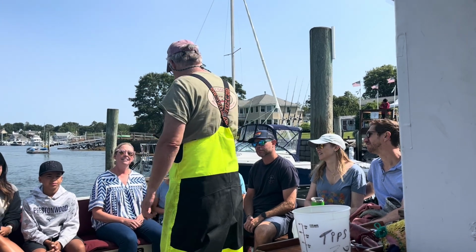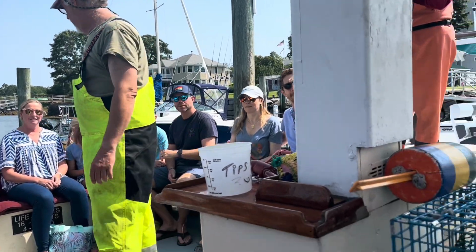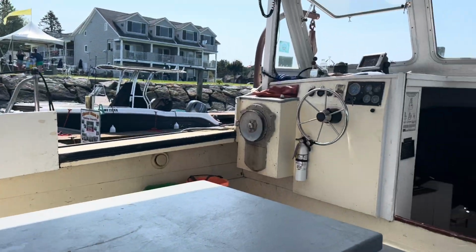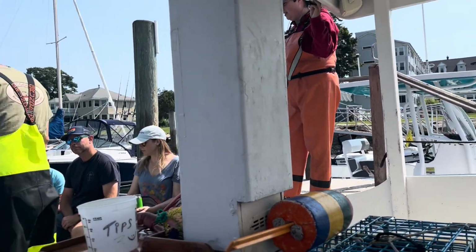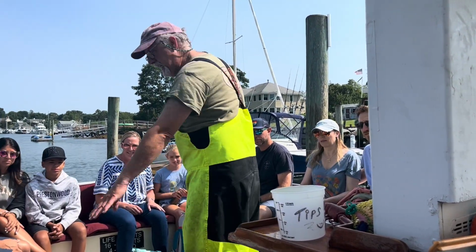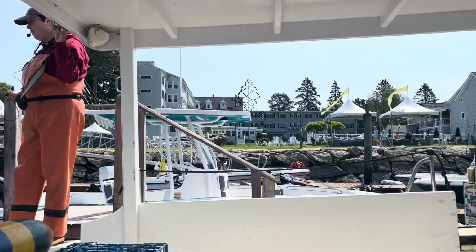All right, life jacket here. I have some more underneath the compartment here. These have stuffers, so I wouldn't put anything underneath the seats here. Just going over safety instructions.